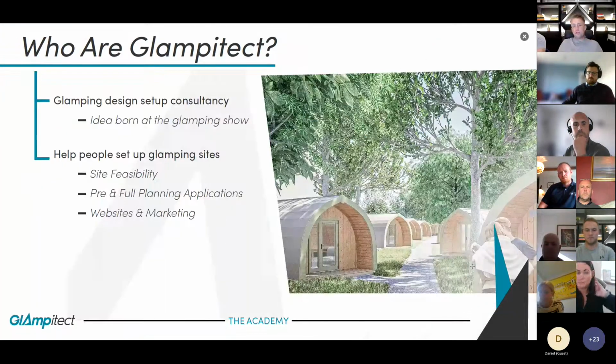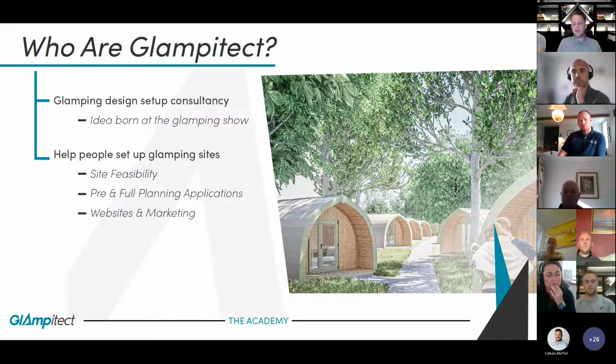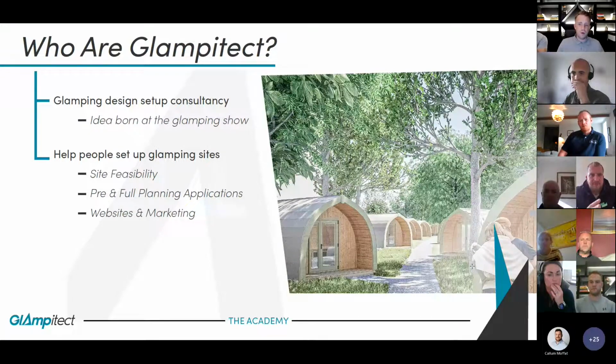Who are Glampitect? So the idea was born at the glamping show. It was after I set up my own first glamping site. I realized that there was a lot of people out there looking at buying glamping pods, looking at buying shepherd's huts and so on. Everyone was walking around the glamping show, but there was nobody there to help them set up a glamping business. And I thought, well, I'm doing that for myself right now. I can help people. And so I did set up Glampitect.